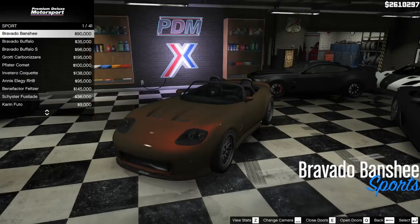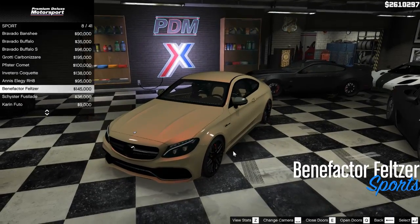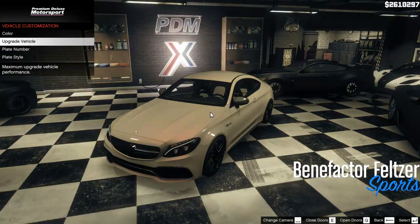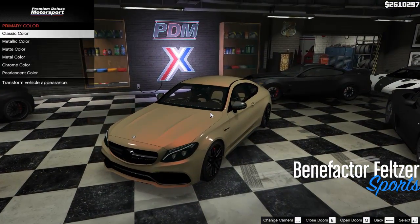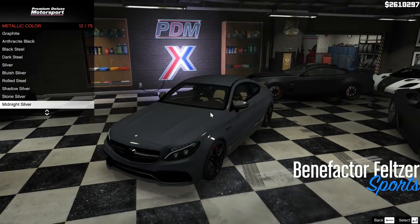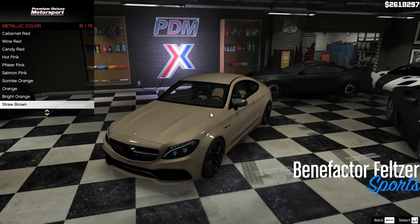Oh, sport. It's in sport. All right. Yeah. There we go. Right here. $145,000 to get this guy back, man. Let's go ahead and do it anyway. Vehicle customization is upgraded all the way. Color, I'm about to throw on a regular color. I don't know what they're doing with that funky. You dig what I'm saying? That funky is a no-no, okay? That funky is a no-no.